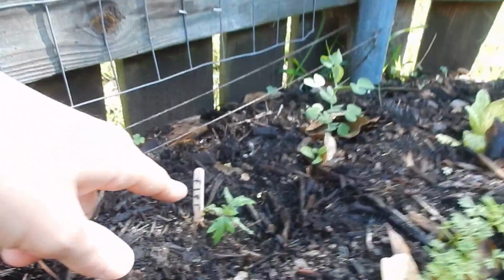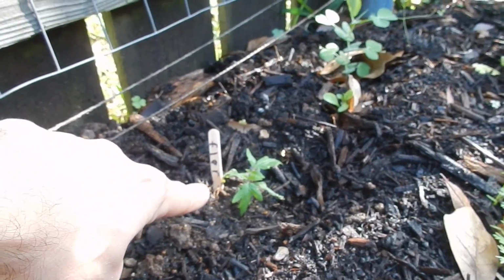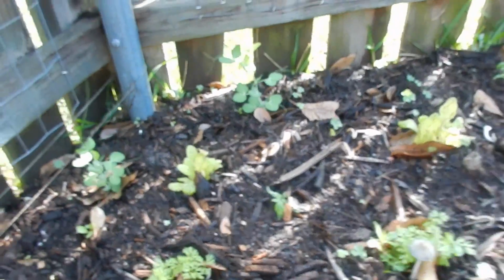I don't know exactly what this is here. It says floor, but I don't know what that means. And look, there's another floor right there. I don't know what that is. I have to ask Krista.